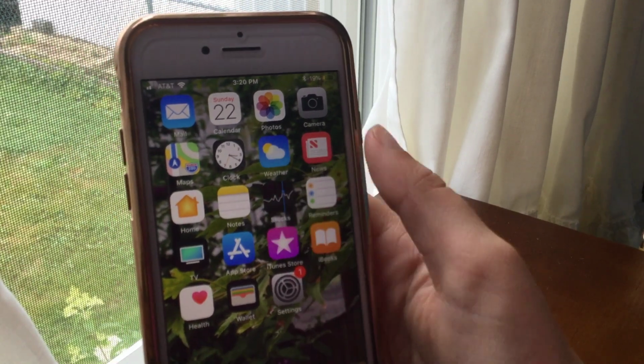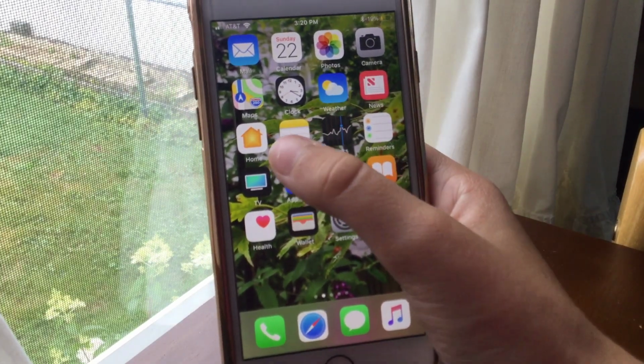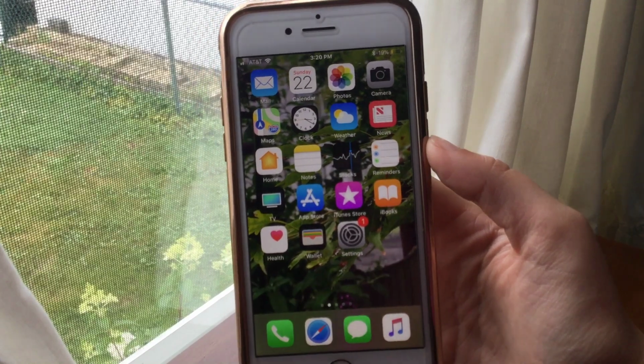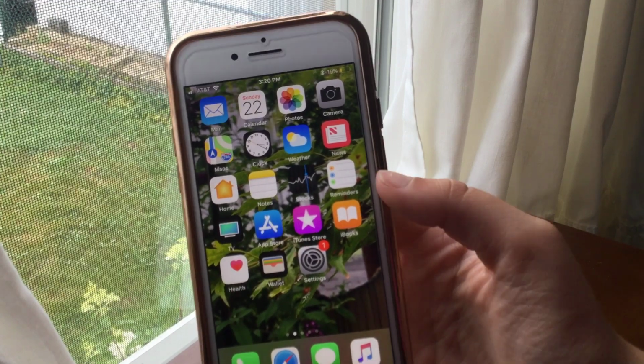I don't use notes at all, really, for anything, except for when I'm using hashtags on Instagram. I will actually just write all my hashtags and then copy and paste it over, because most of the time I just use the same hashtags, so that's pretty cool. Stocks I don't pay attention to, because why?